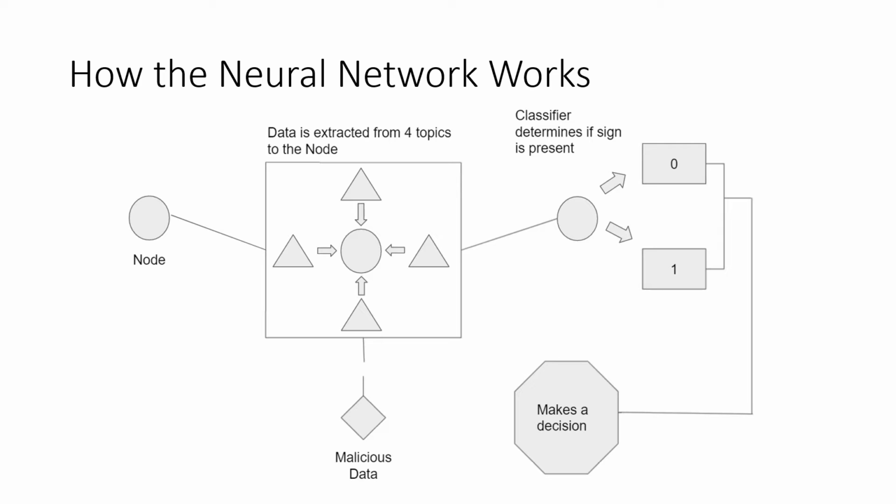To create the neural network, data is collected from 4 robot operating system topics, also known as ROS topics, corresponding to position, velocity, scan intensity data for the robot, and position data for the stop sign. Malicious data can replace this data and change the outcome. The classifier in the neural network uses machine learning to determine if the current data has a stop sign present or not. From there, the robot should decide to stop or keep moving based on the prediction.